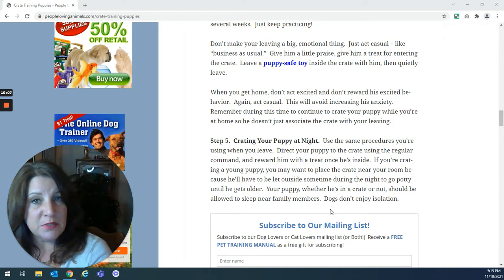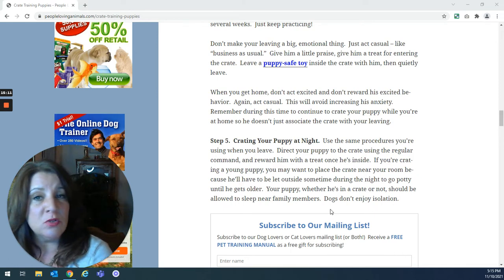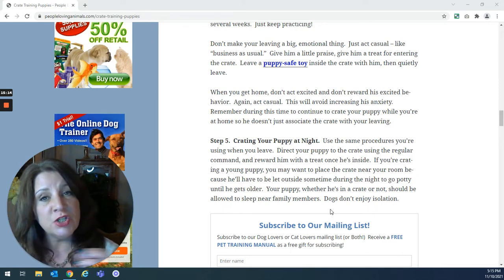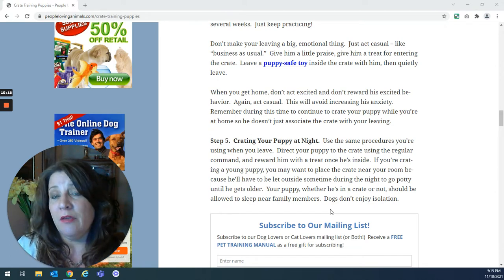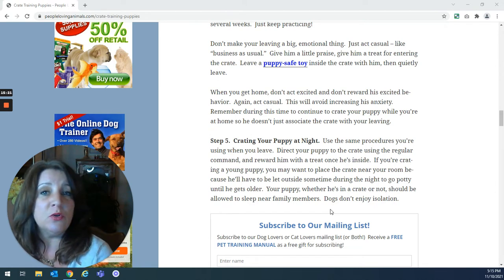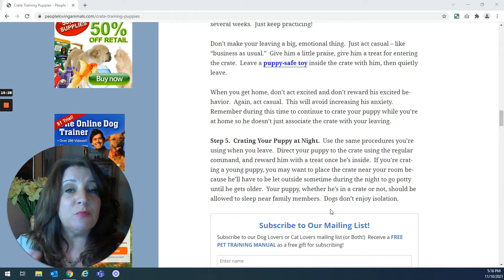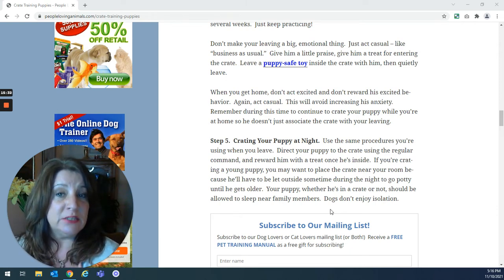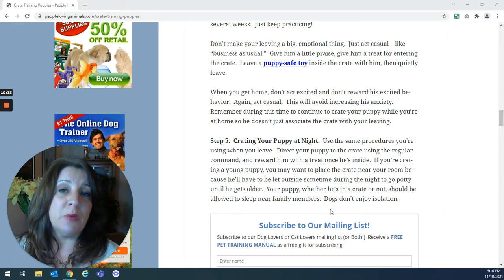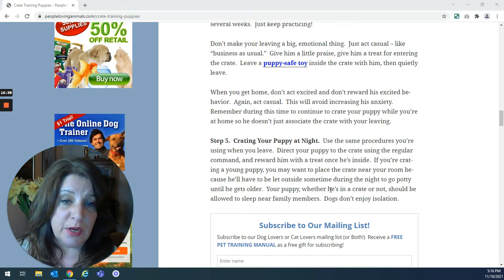So maybe your puppy sleeps in the crate. Maybe your puppy goes in the crate for a few minutes while you make dinner. Maybe the puppy goes in the crate while you take a shower. Just to get him used to the crate as part of his little puppy life. And again, if you're giving him a treat when he goes into the crate, and a toy when he gets into the crate, it becomes a positive place, a safe place, and a happy place for him, which makes it that much better for him when he's in the crate when you have to leave, because he's comfortable in his crate.